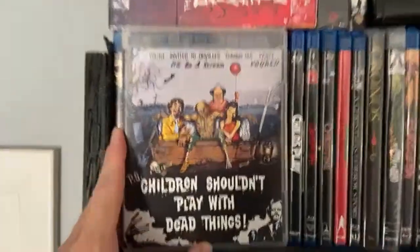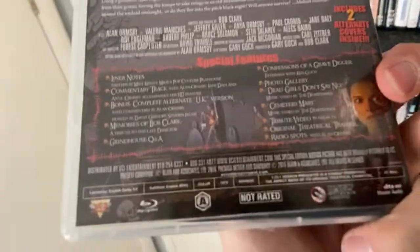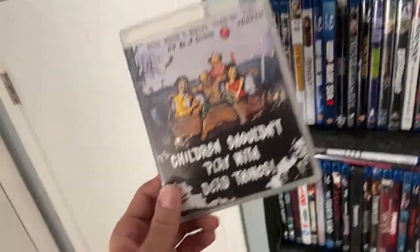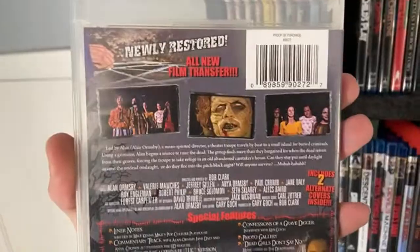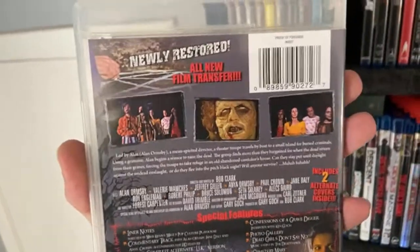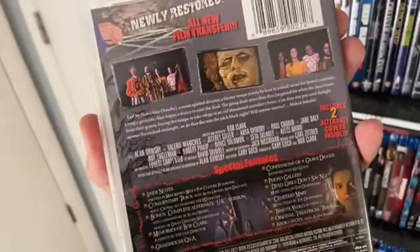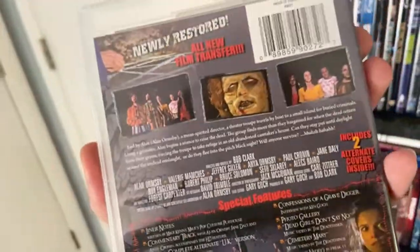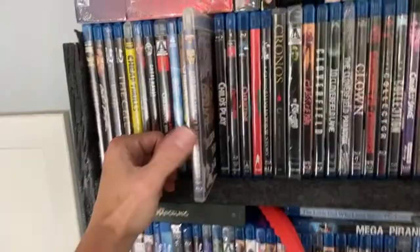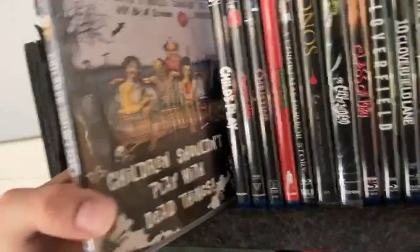It's fun. Children Shouldn't Play with Dead Things, directed by the great Bob Clark, who did Porky's and A Christmas Story and Black Christmas and Children Shouldn't Play with Dead Things, as well as Deathdream, one of my favorite Bob Clark films. It's awesome. This is a no-budget, super, super campy little teen, young adult film with zombies and the undead, and it's okay. I'm not crazy about it. I like the ending. I think the ending's pretty killer. The 70s had so many great freeze-frame, slow-mo endings that just blow your mind. Alan Ormsby actually wrote the screenplay here. Ormsby was known as a monster movie host for quite some time, and he wrote some movies as well.